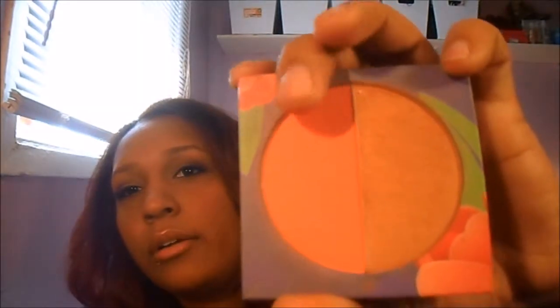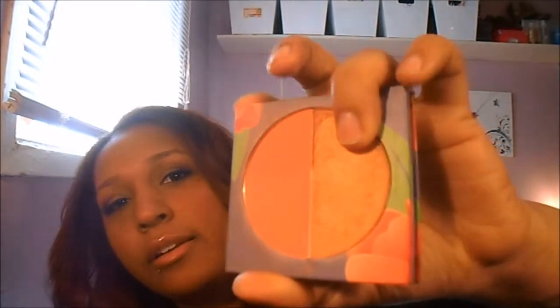At the time I did only buy one and I'm regretting it so much, but I spent almost $100 when I purchased all that I purchased online, so buying more was just a no-no. That would have been very irresponsible. But so it just comes with a mirror, and this is what it looks like here. Now I did break it, but this is the blush here, and this one here is the highlight.